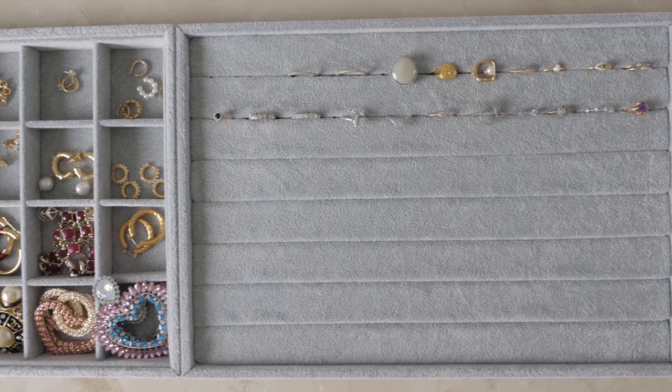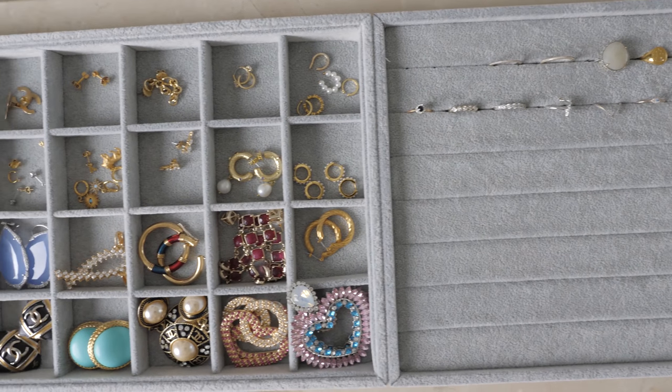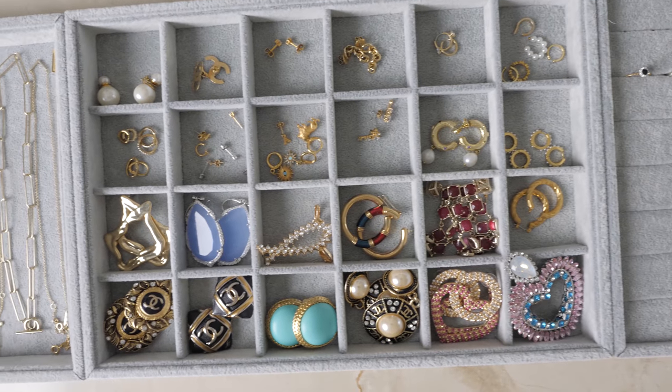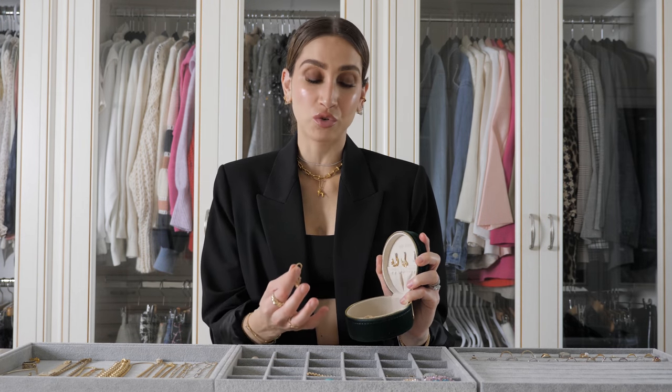You're going to notice that the majority of my earrings are hoops and little studs, because I feel like those types of earrings are the easiest to mix and match with different pieces in a jewelry collection. So if you're not used to mixing and matching jewelry and you're just starting out, invest in some really high quality studs and hoops that will not tarnish, because I promise you they will be staples in your jewelry collection.